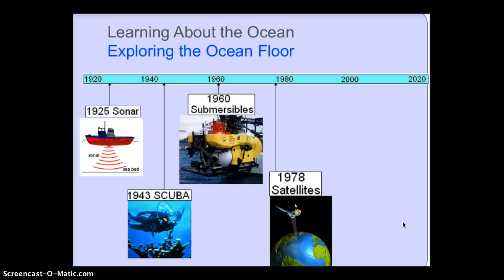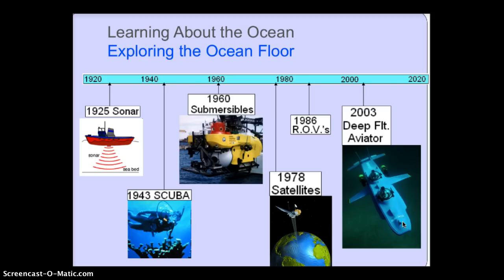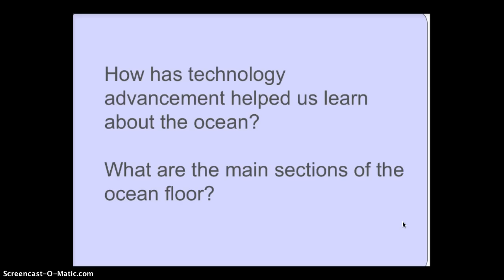And then in 1978, satellites were able to take pictures and see things and gather data that we couldn't. And then you had ROVs, which stands for Remote Operating Vehicle. If you think about like a remote control car, kind of like that, but it had a little video so we can kind of see where we were going. And most recently, we have more advanced submersibles like this Deep Flight Aviator. So it travels faster and can maneuver better. And as you can see from the glass that's all around them, they can see a lot better.